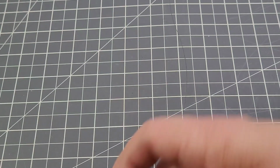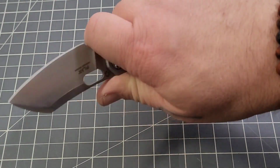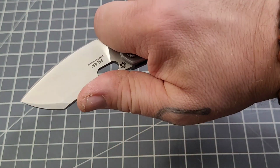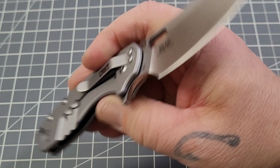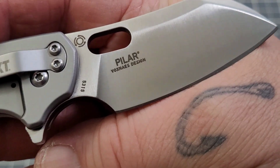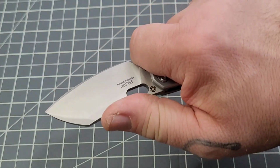Let's see what's next on our list. This guy, I just recently picked one of these up in the Nerd Box. I have one. I like it a lot, but I don't need two. So, another great little knife, the Pilar large, as you can see right there. Vox design, very cool. Definitely like it.